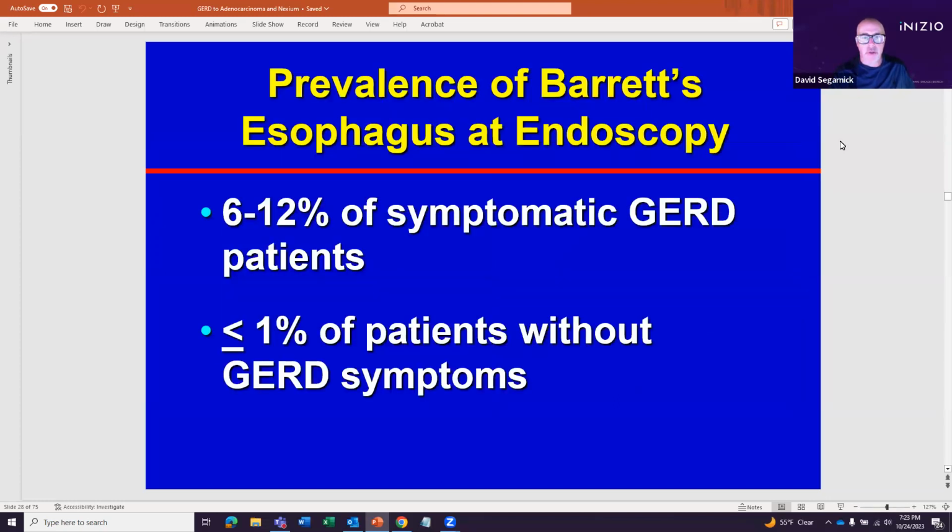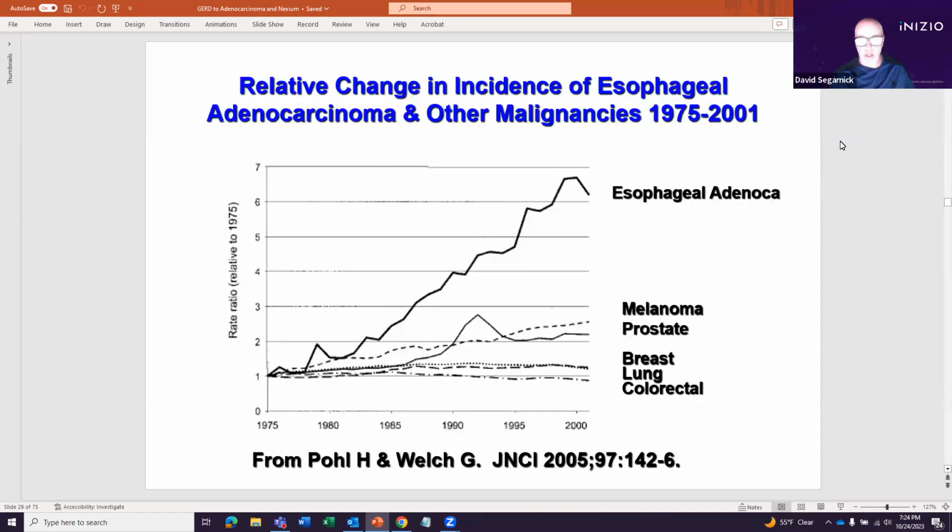How prevalent is Barrett's esophagus on endoscopy? Up to 12% of symptomatic GERD. Less than 1% of patients without GERD. So there's some relationship to symptoms, but not huge. You can clearly still have Barrett's esophagus and not have any clear symptomatology.